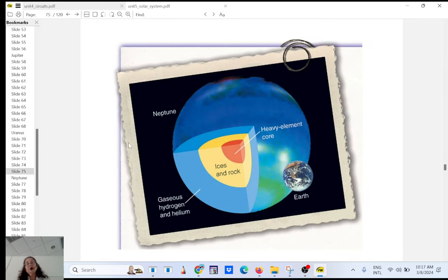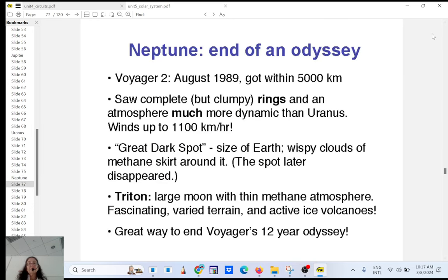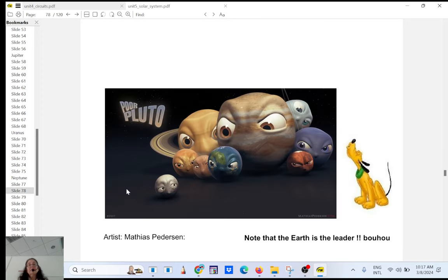Okay, so here you have the configuration inside. You have a core here, a solid core. Ice, rock, and this is all gases. So the composition will change. If it's liquid or gases or solid, it changes from one planet to the other. It also has some moons, including a moon named Triton. If you are interested, you can dig more into that planet.